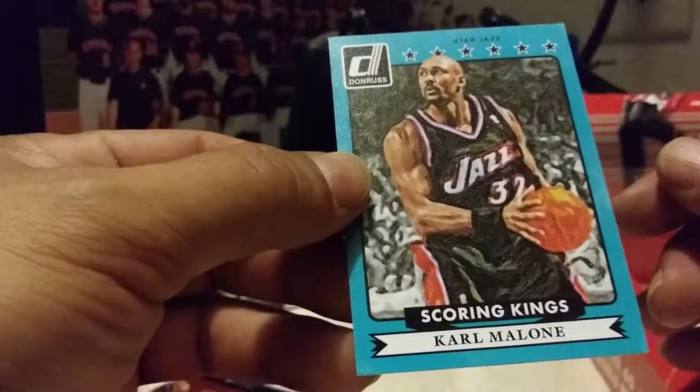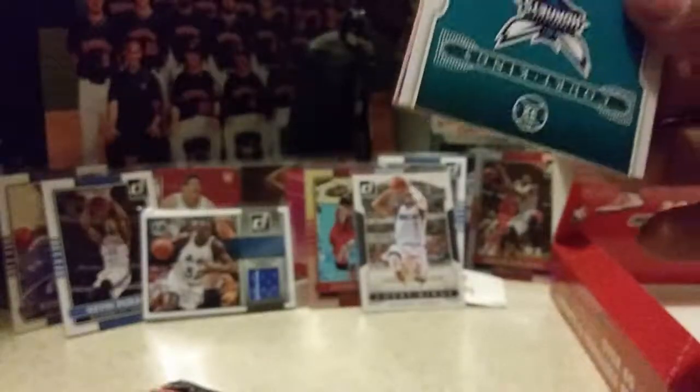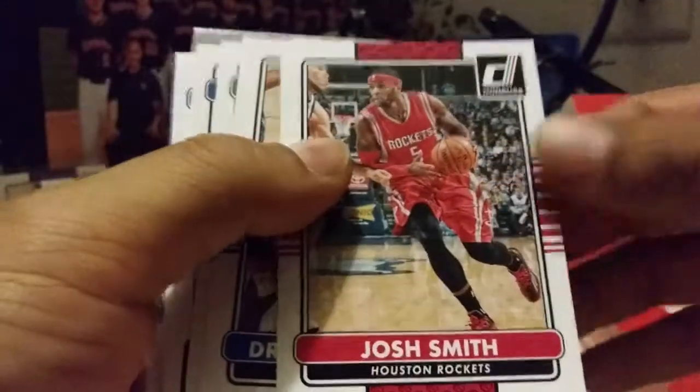Karl Malone, Scoring Kings, the mailman. Him and Stockton. They couldn't get much going on. They passed the playoffs, but those guys were really, really good.